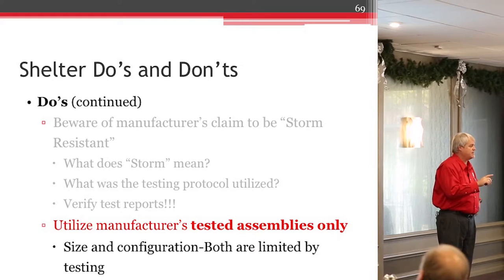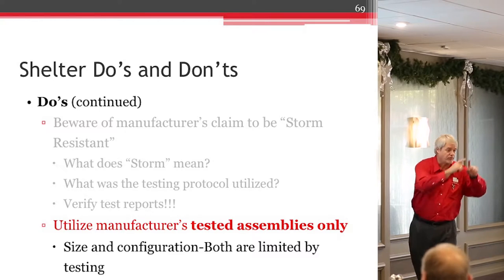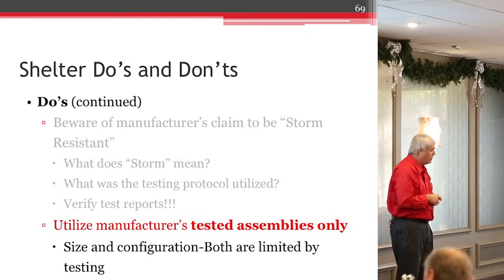Utilize the manufacturer's tested assemblies only. Okay? They go and test a window that's 3x4. That's the only thing they test. That's the only thing you use. Don't let them tell you that I tested this 3x4 panel and you can make a whole wall out of it. No, you can use a 3x4 panel. Understand that. There's storefront guys out there that say, I can do an entire wall of storefront that'll meet tornado shelter requirements. No, they can't.